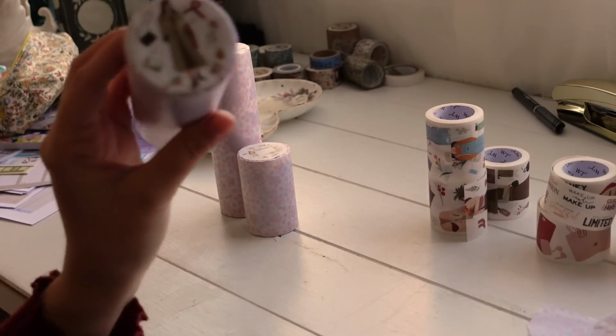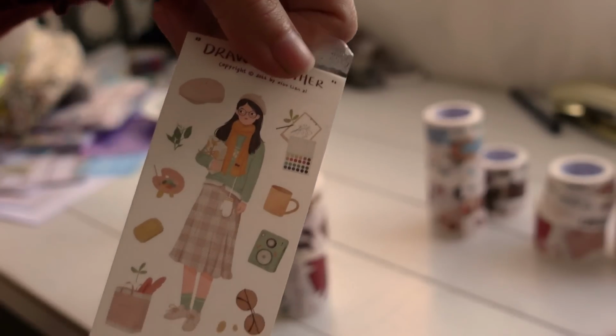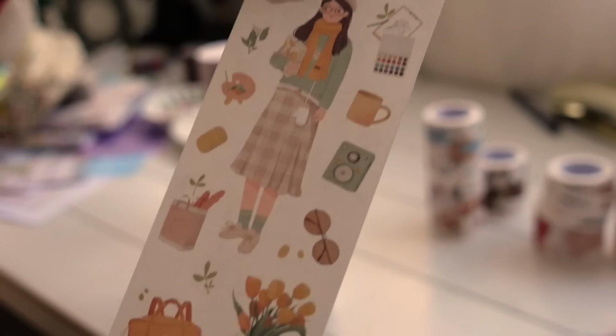And then the next one is similar. This little set is called Winter Impression. This roll is really, really cute. There's a girl with some paints and like a bag of groceries, some really arty sort of stuff.